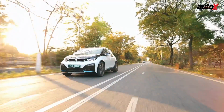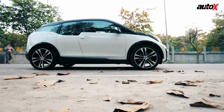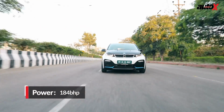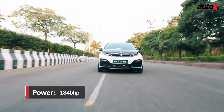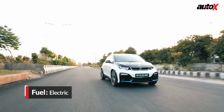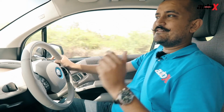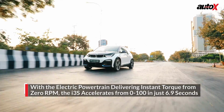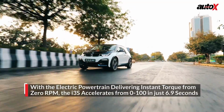So what it does is it's actually really surprising you with the acceleration. The engine, in traditional terms, is rated at about 184 bhp, which is roughly what you get from a 2-liter diesel engine from today's BMWs, and 270 Nm of torque. And it's quick. 0 to 100 is just under 7 seconds, which is no slouch by any chance. And the fact that there's so much torque available only makes it feel faster.